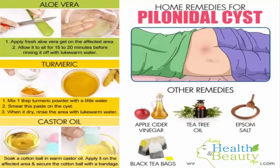Mild cases of pilonidal cysts resolve naturally and require little treatment. However, in some cases, prolonged treatment as well as surgery may be needed to reduce the size of the cysts and prevent infection. Here are the top 10 home remedies for pilonidal cysts.